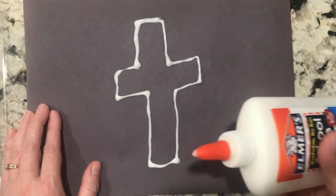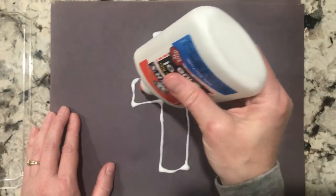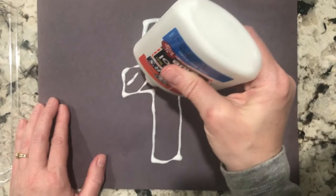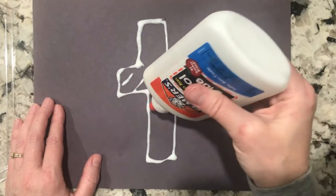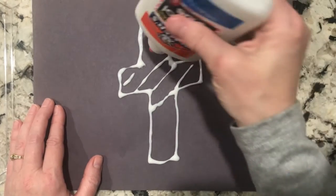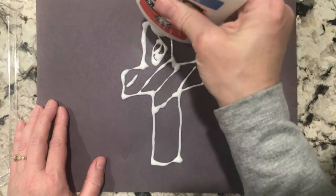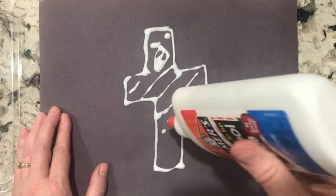So there, I have a cross. And if you want to add anything to it, you can. You can add some design to it, but you don't want to color it all the way in. Don't use so much glue that it pools all through it. Otherwise, it'll be really messy. Okay? So if you want to do a design, see, I can do a design any way I want. I can draw with my glue. Okay? If I want to just do dots.